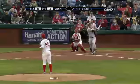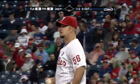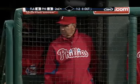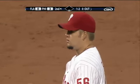Jorge Cantu leads things off here in the top of the second inning. And Cantu is behind in the count, 1-2. What you want to see Joe Blanton do is pump strikes. Philly's got 3 runs, one earned in that first inning, and just keep throwing strikes, and take advantage of your club giving you a 3-run lead in the first inning.